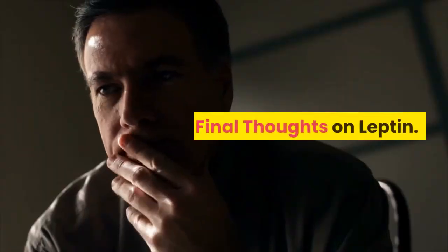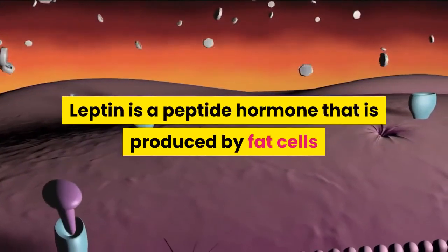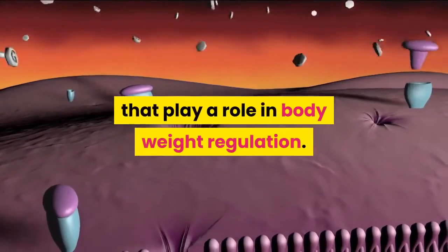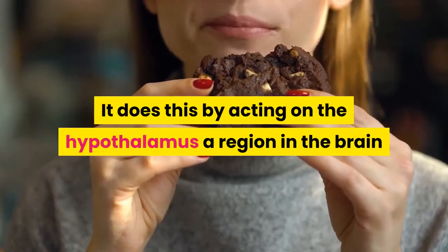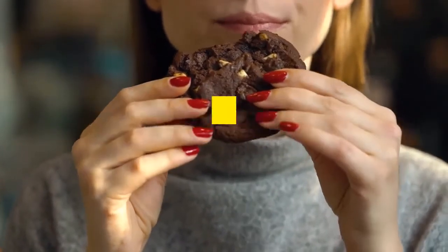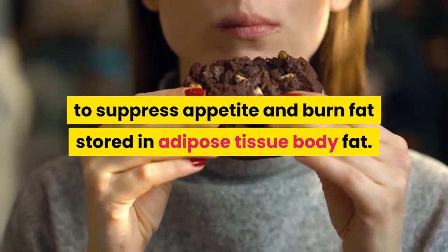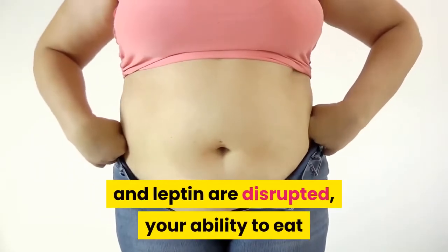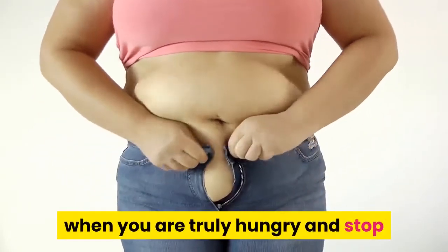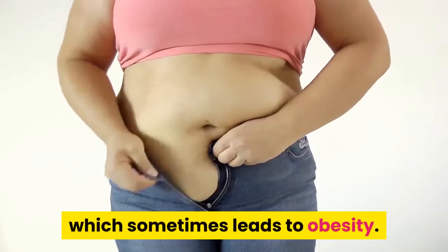Final thoughts on leptin. Leptin is a peptide hormone that is produced by fat cells that plays a role in body weight regulation. It does this by acting on the hypothalamus, a region in the brain that controls homeostasis, to suppress appetite and burn fat stored in adipose tissue, body fat. When levels of ghrelin, the main hunger hormone, and leptin are disrupted, your ability to eat when you are truly hungry and stop when you are full can become severely compromised, which sometimes leads to obesity.